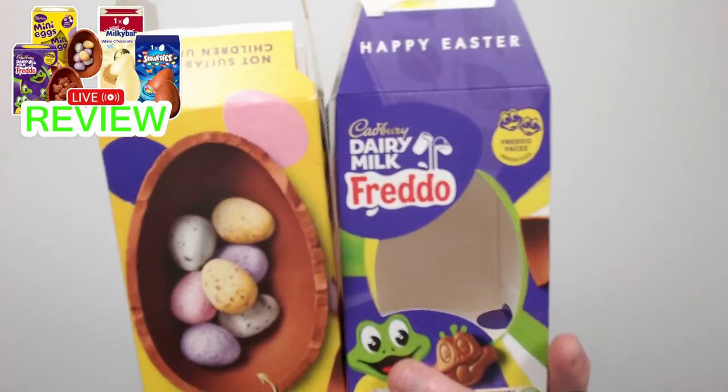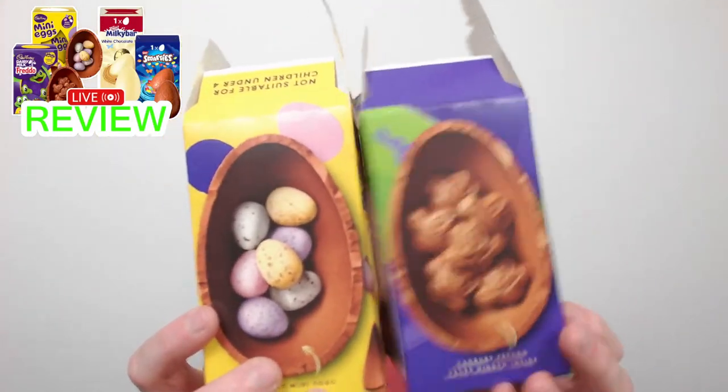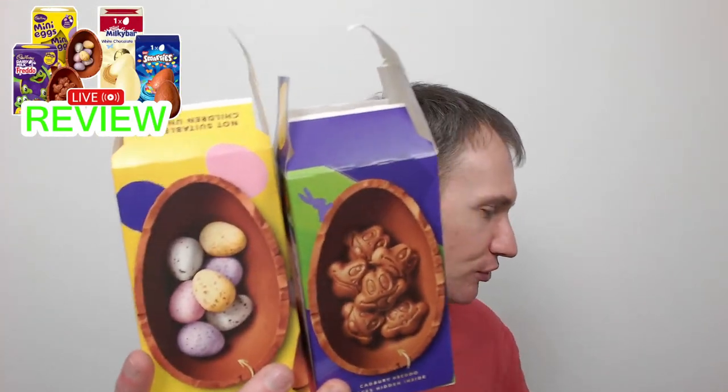Well, the Cadbury ones, for me, obviously, if you don't like Cadbury or Mondelez, or just the general taste. But I feel like they really look good. I like the way they have on the side of them what they look like, and it's pretty much actual size. I felt like you did get reasonably good value for them, to be honest with you.